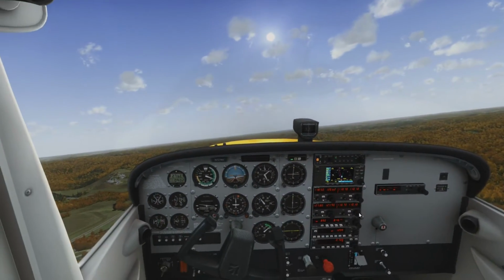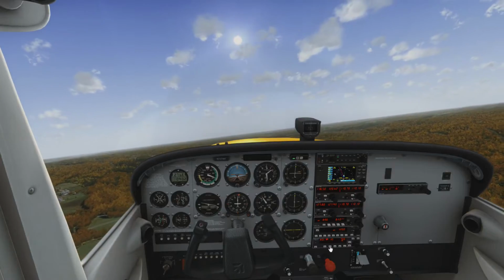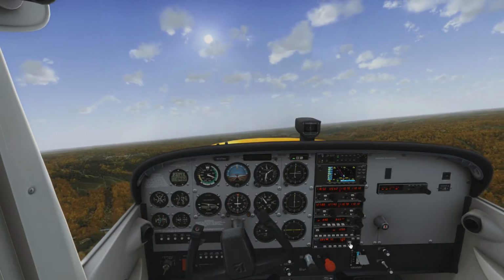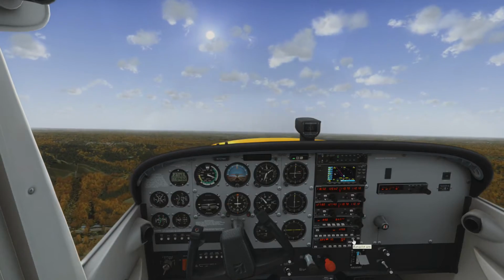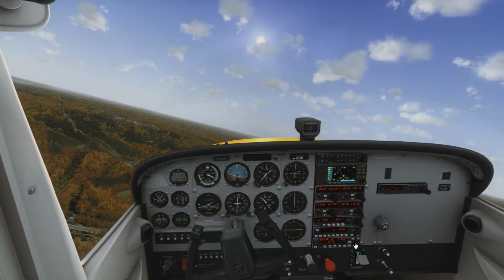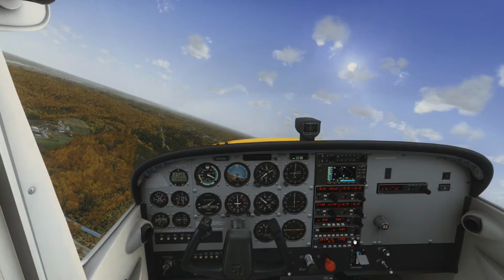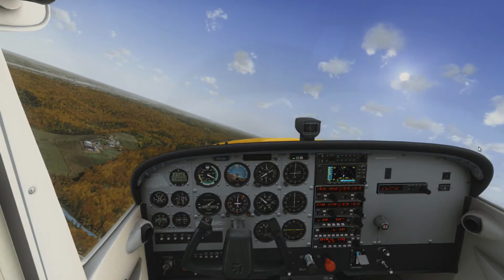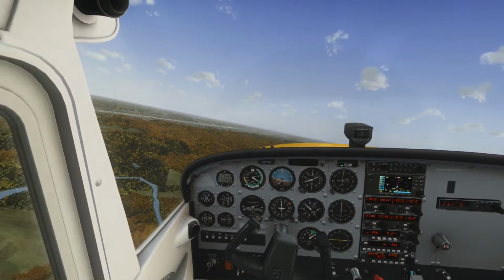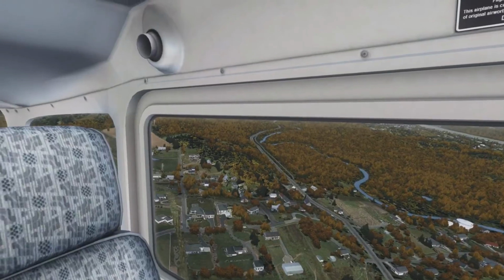Man, this feels odd. I'm gonna go ahead and set the autopilot. Nav, vertical speed. We'll let it go 700 feet a minute. Set that to 5,500. Alright, use arm for the altitude. Wow, it looks... Maybe it's just because it's so far off now. I don't know. It's very odd.